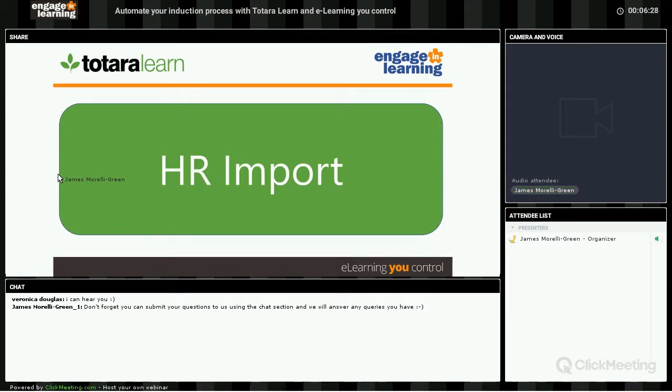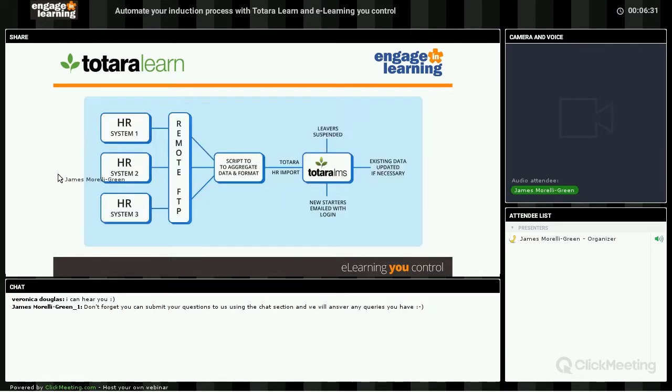Totara uses a tool called HR Import. So let's have a look at a network map for that. We can import from multiple HR systems, payroll systems, into Totara Learn via remote FTP using a script. So we'll do all the work. We might need a little bit of collaboration from your HR systems team. And then part of that process is that new starters will be automatically emailed with their login. Leavers will be suspended, and any existing data will be updated. So if somebody changes name or department or job role, then that will automatically be updated without you having to manually intervene.